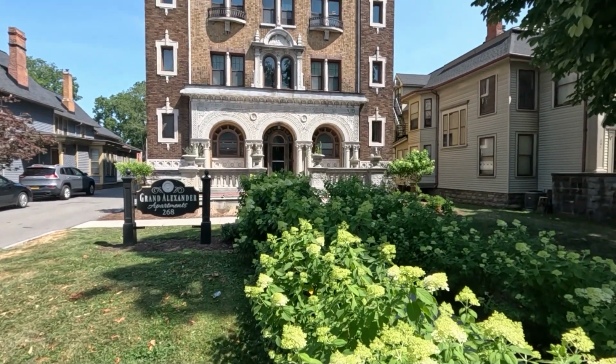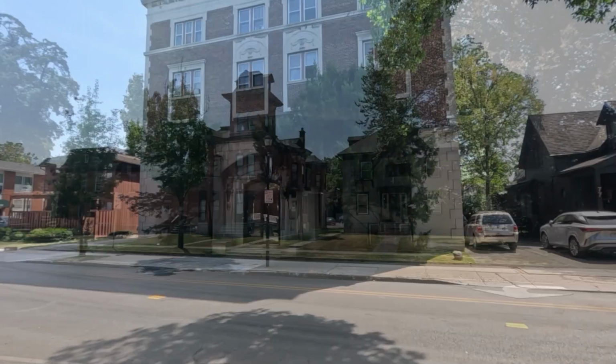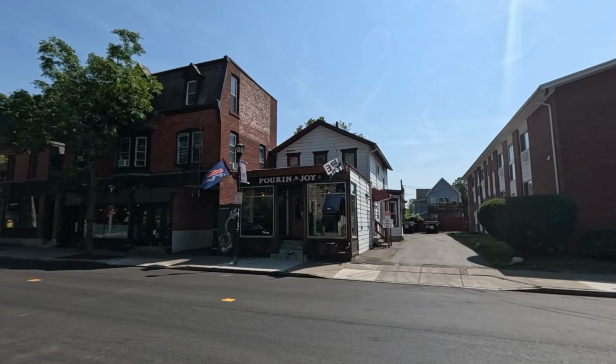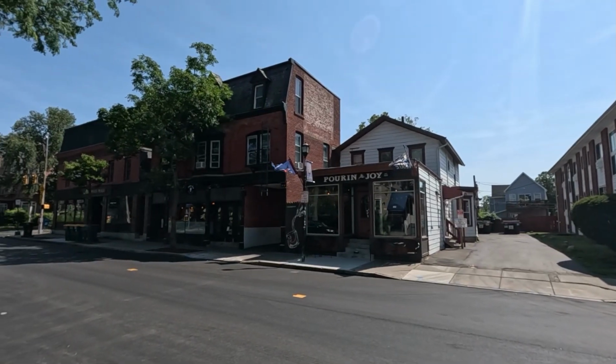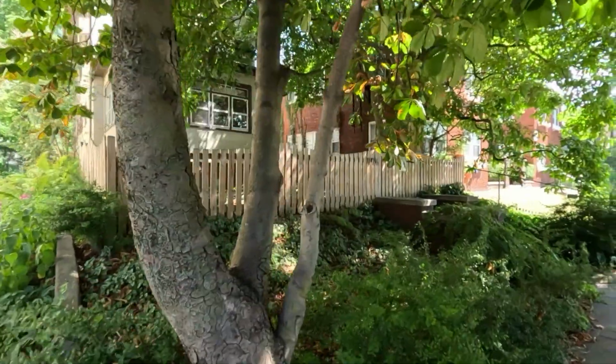The Grand Alexander is an Art Deco building built in the 1930s. It was great to see a lot of these old buildings are still in use, most as apartments, but we decided we wanted to take a deeper dive and check out the residential homes, so that's what we're going to see here.